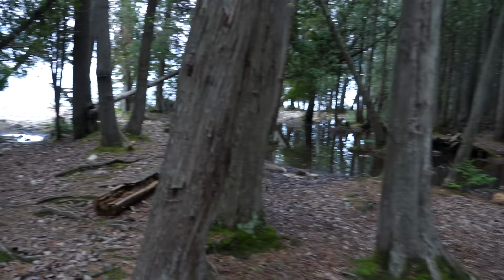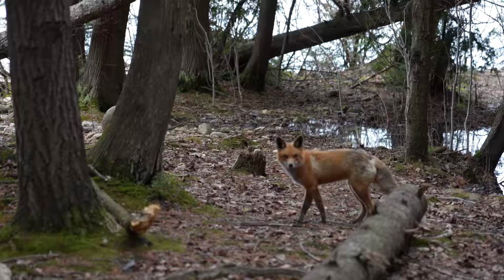Oh, dude. Gotta get out of here, brother. Just a little fox. Beautiful little creature. But can't feed those things. Don't feed those things. Don't feed the wildlife, ladies and gentlemen. Maybe in your backyard, but not at campsites.